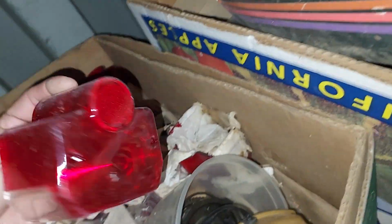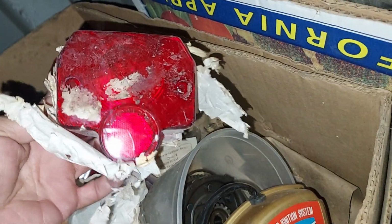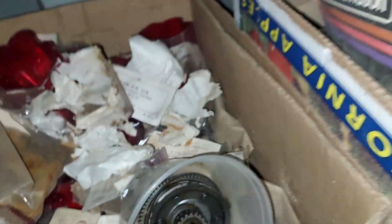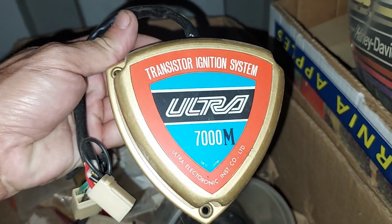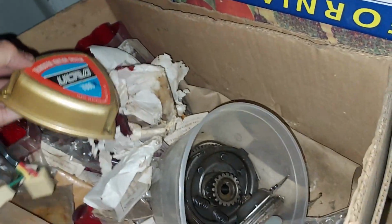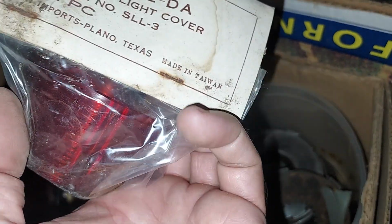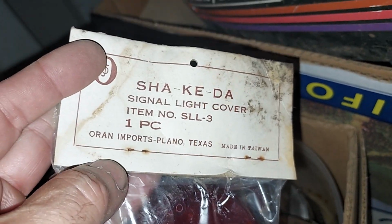Just so much. Look, this is a whole box of taillight lenses, blinker covers. Move this Harley tank. Brand new. All brand new. Papers rotting away. They've been sitting so long. What we got there? Transistor ignition system, Ultra 7000M. What would this come off of? Someone's looking for one of these. It's brand new. New old stock. It doesn't say what they fit. Joe would know. Guy who works in the shop here. He's pretty smart. He knows every part, what it fits.